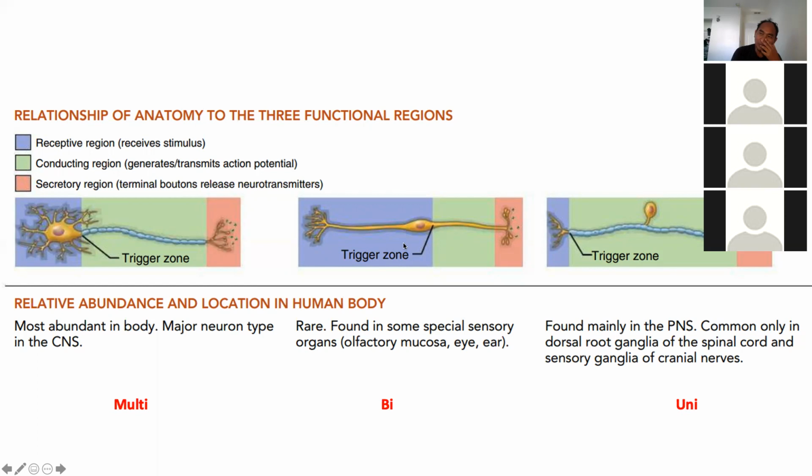What about the bipolar neuron? Look at that. Both the dendrites, or one single dendrite, and the cell body are in the trigger zone, and the rest is the conducting region, and finally we go to the secretory or response region, like the terminal button. The unipolar neuron is very different. It is just like spreading arms, a right and left arm with a little head and neck, only one process coming out from the cell body. This is what we call the unipolar neuron, and it is found mainly in the dorsal root ganglia. So you will see dorsal root ganglia at some point.